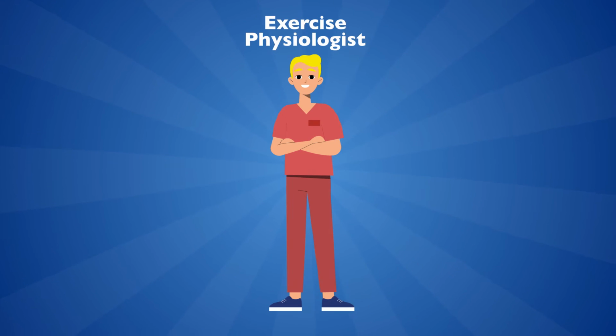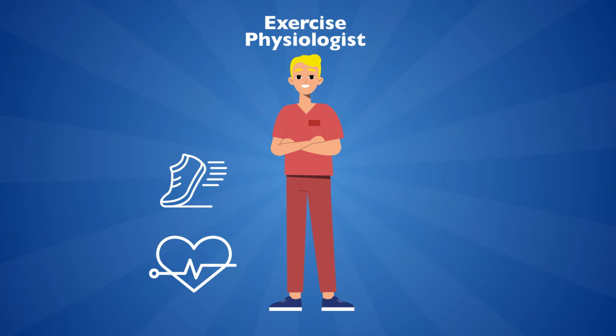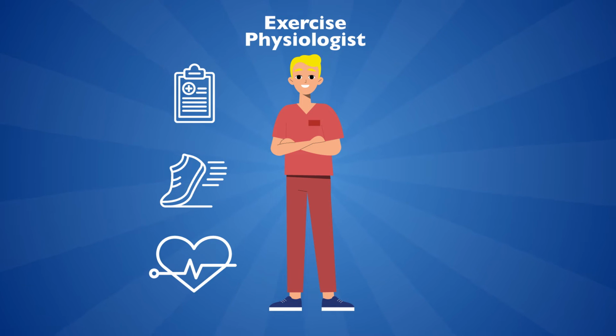And last but not least, the exercise physiologist at the clinic will evaluate your heart function and work on personalized plans for physical activity and help implement other lifestyle changes that can help improve your daily life.